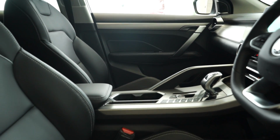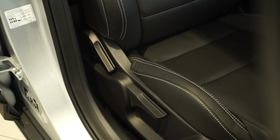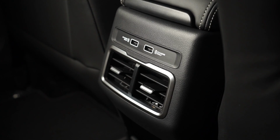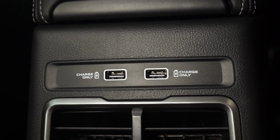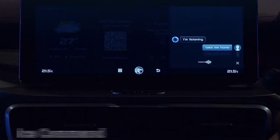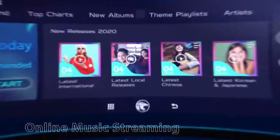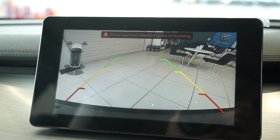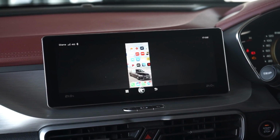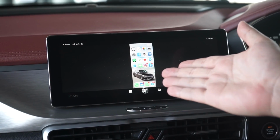Other things shared between the standard and executive models include an electronic parking brake with auto hold, manually adjustable driver's seat, 4 speakers, manual aircon with N95 cabin filter, and dedicated rear vents with USB chargers. The smaller 8-inch touchscreen display in the center is the same with the standard too. It supports Hi Proton voice commands, online navigation through AMAP, online music streaming through Joox, Bluetooth, and a reverse camera. It also supports smartphone mirroring, although as we've shown before, it doesn't work well with iPhones. No Apple CarPlay or Android Auto across the entire range, unfortunately.